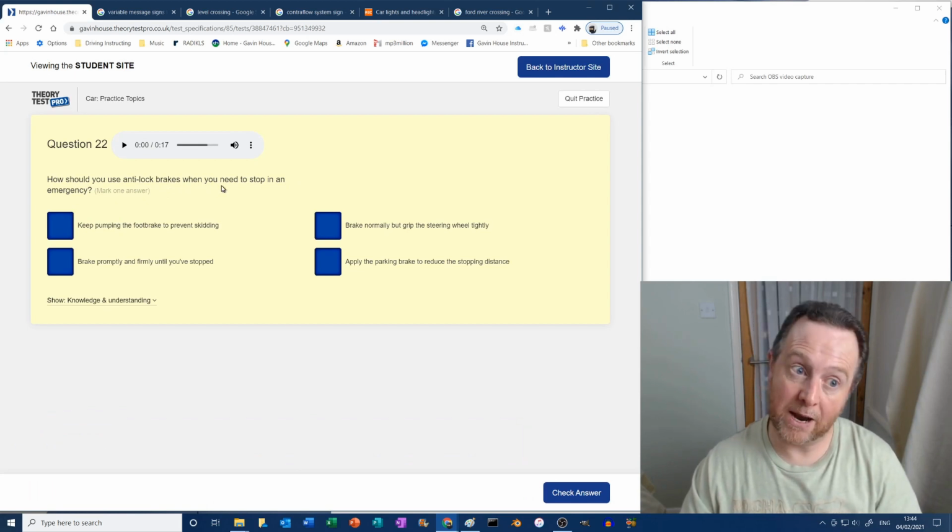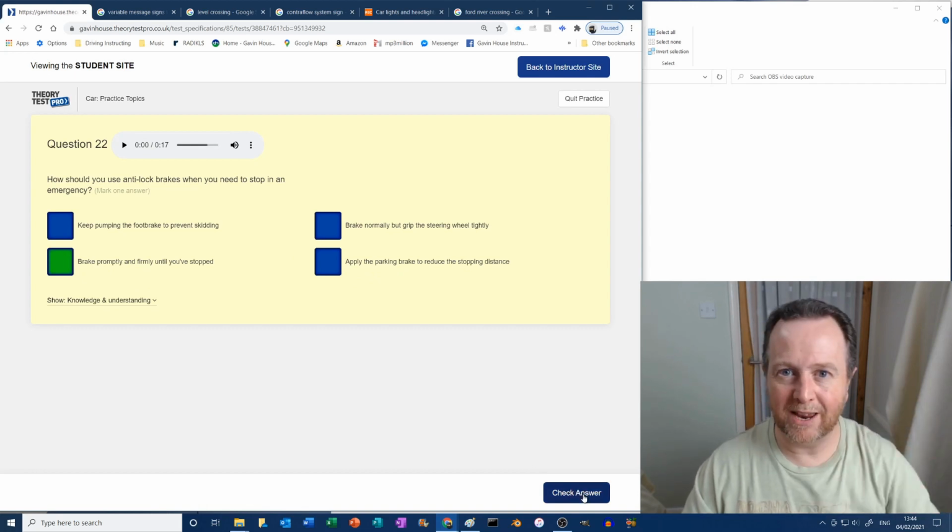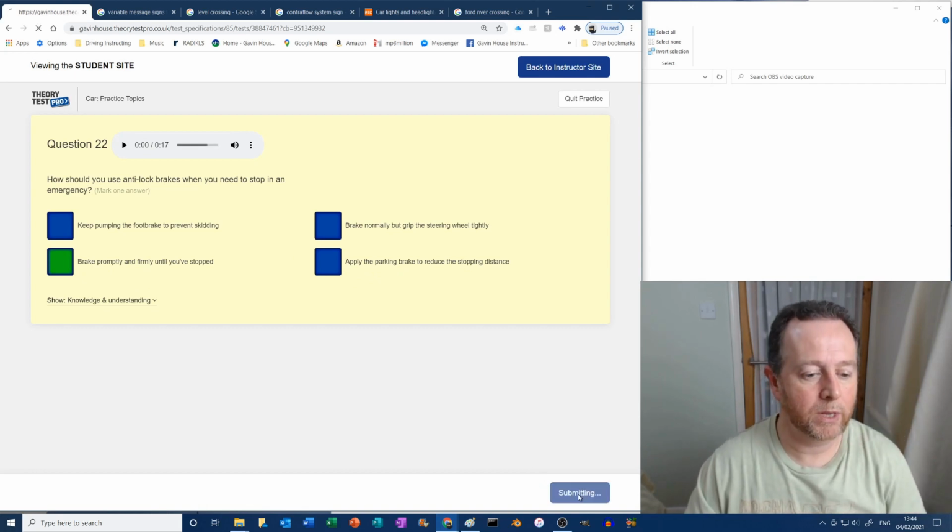How should you use your anti-lock brakes when you need to stop in an emergency? As we've discovered, smack them on, leave them on. So, keep pumping the brake. No. Brake normally, but grip the steering wheel tightly. No, it's an emergency. Brake promptly and firmly until you've stopped. Love that. Apply the parking brake. No, I don't want to. If I put the handbrake on, I'll end up with a skid at the back because I just stopped the rear wheels.